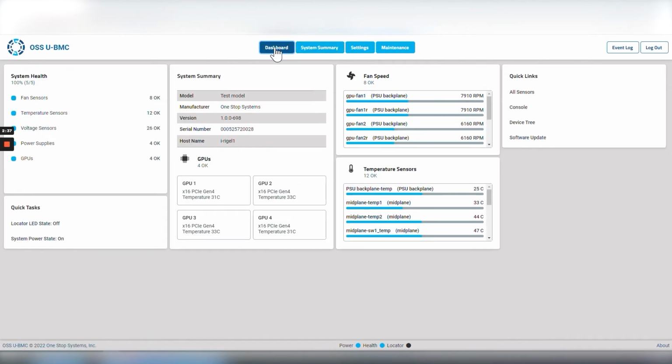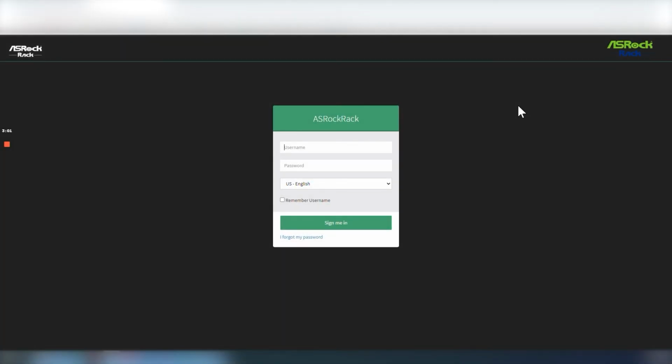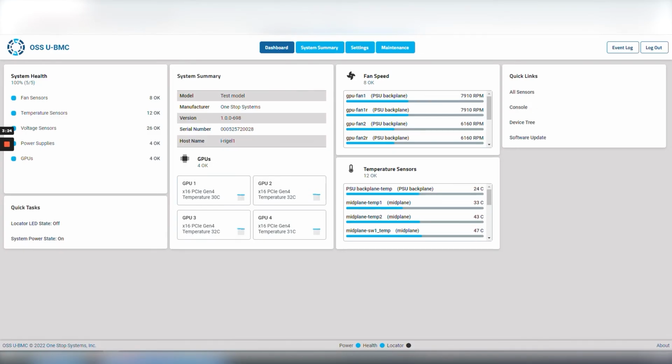Back on the main dashboard, you have many additional options to choose from. Quick Links is an easy way to navigate to commonly used sections of the UBMC. One link here allows you access to the native BMC or management pages of the host. Here you can enter the same login credentials used earlier and directly manage the host or motherboard. While this direct access is convenient, we don't expect customers to use this much since the same information is provided on the UBMC dashboard and screens in an integrated presentation. The power of the Redfish API makes this all possible.